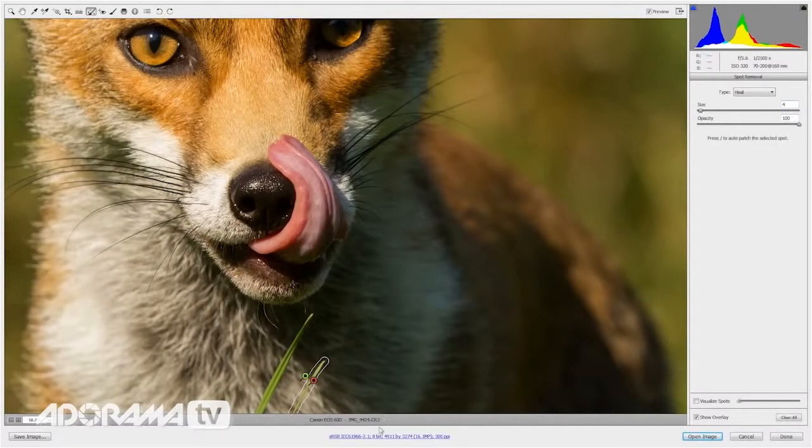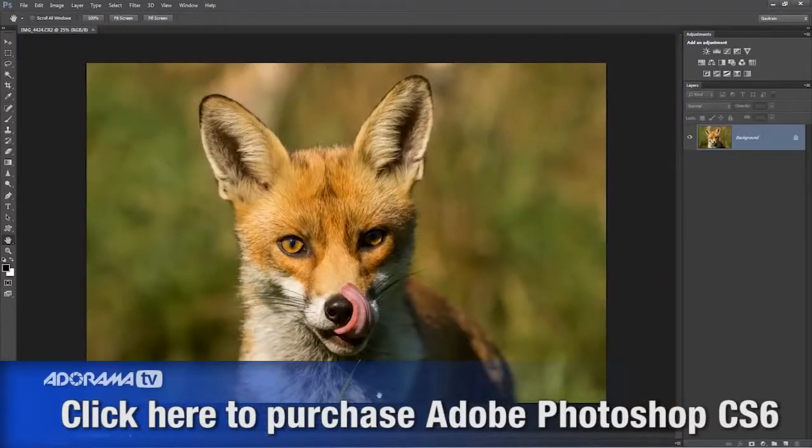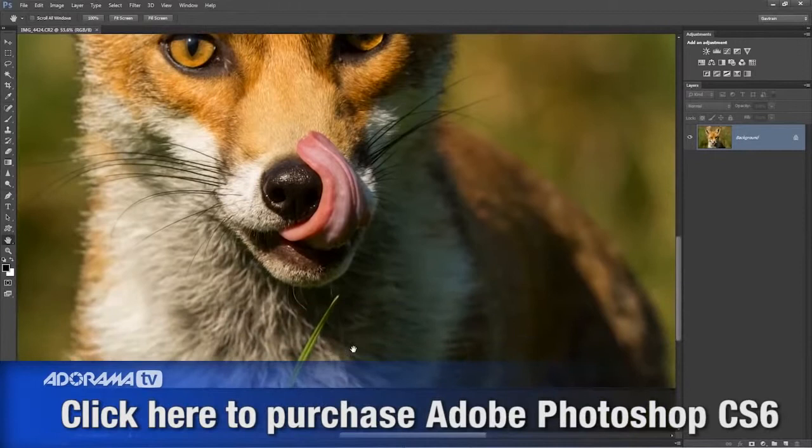There we go, down we go. Yep, that's fine. You see, sometimes it works, sometimes it doesn't. That's the story with cloning and healing. But that's absolutely fine. So I'm happy with that. I could do the other one here as well, but let's do that in Photoshop and show you how I used to do this in older versions before Photoshop CC or Lightroom 5 came along.